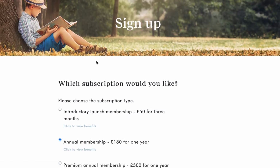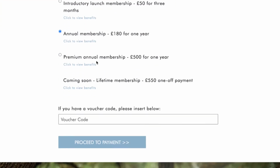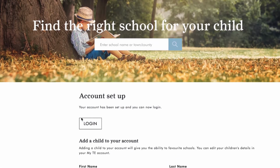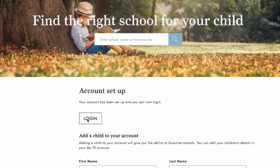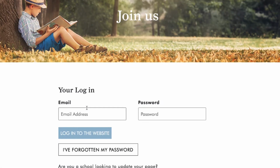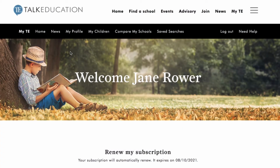Now choose which subscription you'd like, the introductory launch membership, annual, premium or, coming soon, our lifetime membership. And proceed to payment, put in your card details and you're off. Now simply log in to access your account. You can add in your children here if you'd like, or just log in first. Now you are ready to find a school, compare schools and make notes on your personal dashboard.